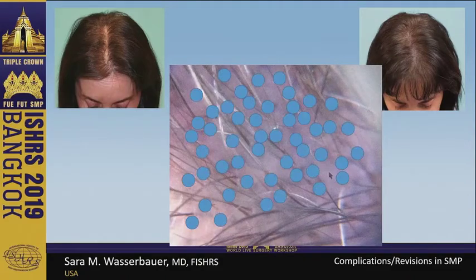I did a little dot. See, that's where all the dots are. There's no way you can add more in here. There's no way you can please this patient. You have to talk them out of it. You have to say, no, that's it.